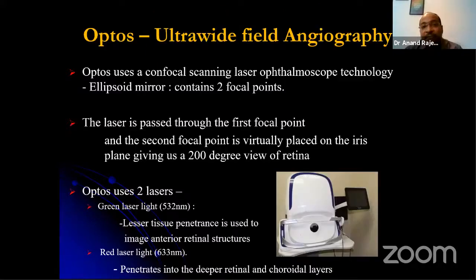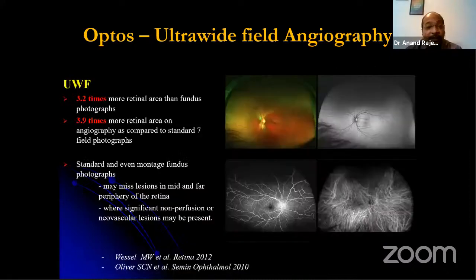Optos with ultrawide field angiography uses the SLO technology, has an ellipsoid mirror which contains two focal points. The laser is passing the first focal point, and the second focal point is virtually placed on the iris plane, therefore giving us about 200 degrees of view. It uses two lasers, green laser for anterior retinal structure imaging, and red laser penetrates deep in the retina and choroidal layers.